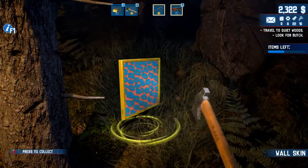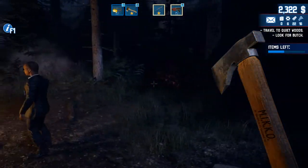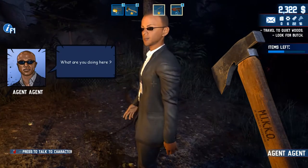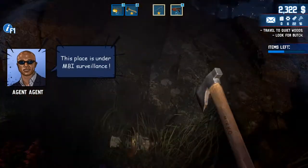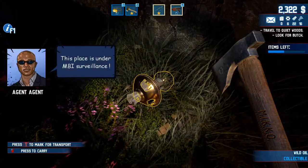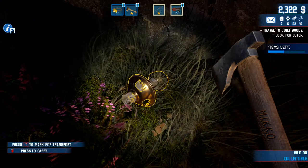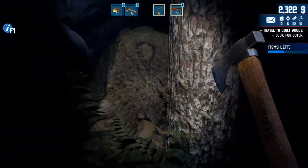What do we got? Wall skin, leopard print, sweet. Oh man, you again, huh? Agent, what are you doing? What are you doing here? So strange. This place is under MBI surveillance. Ooh. Wow, there was something in there. Wild oil. Like an actual collectible item inside of a barrel. That's why we break everything we find.